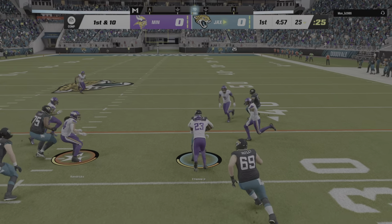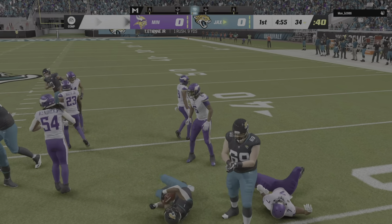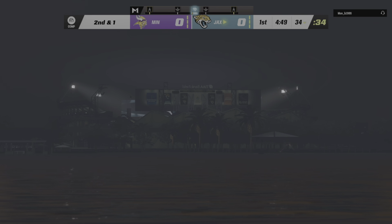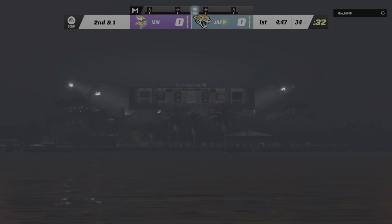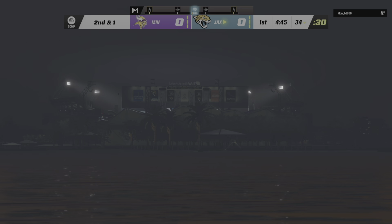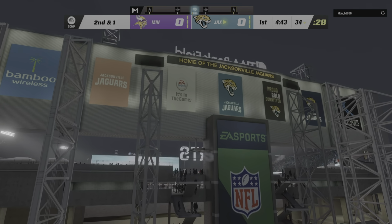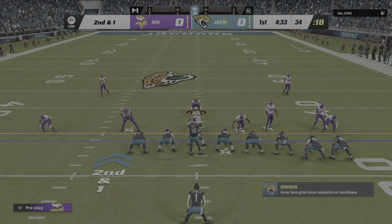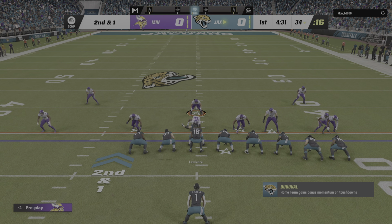Now ETN to start the drive. And he's going to get a good gain of 9 here up to the 34. You often say that sort of opens the playbook now, second and short. What do you think, early shot here? I like where you're going. Obviously, we've been together for a while because you know me. I want to take that shot early and loosen things up. The last run got 9. That leaves him with 2nd and a yard.